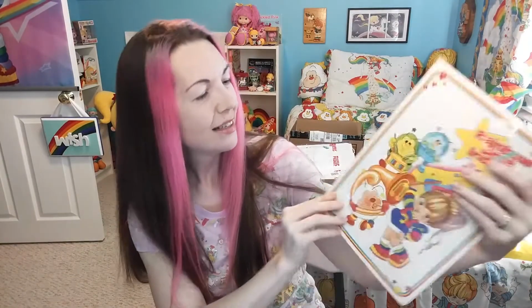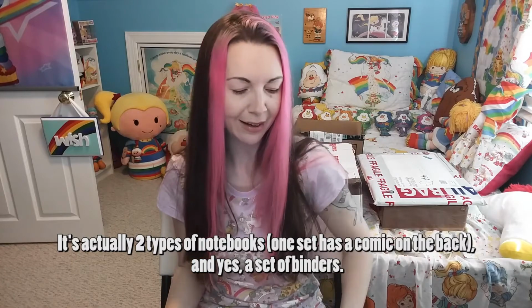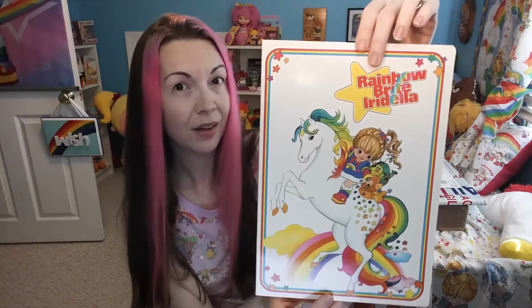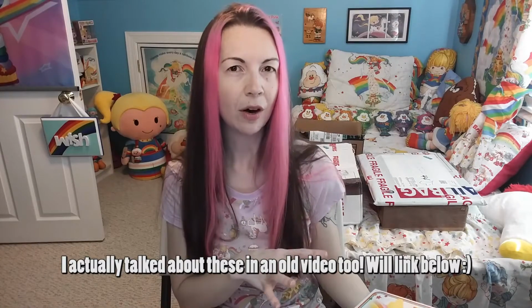So this is the last one. Okay. Because there are other notebooks from Italy that I have, or they may be folders. There's like notebooks, folders, and binders. They have like 3 different things, I think. I could be remembering that wrong. I'll have to look back in my images. Here's another adorable cover. Again, I love all of this artwork. But yeah, I think the folders and the binders may have the same artwork.